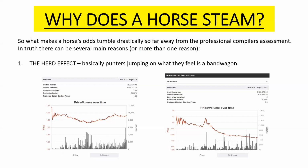Take the one on the right as an example. That is much more like a proper steam. You see the price coming in. You see then there's quite a lot of money there, £800 odd coming in to push it out again. There's a little peak, but actually, no, they're not going to be pushed back out again. There's enough people in the know and enough people who want to back the horse, push it back down, and it continues to shorten right up to the off.